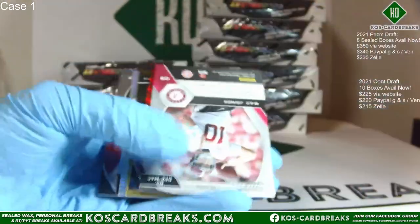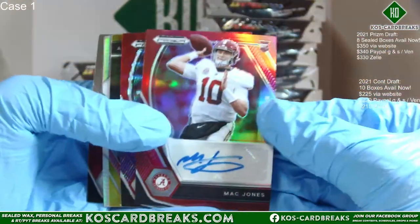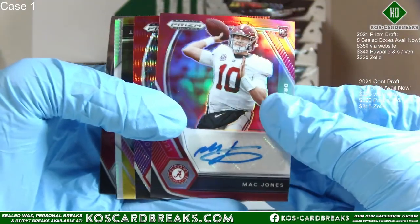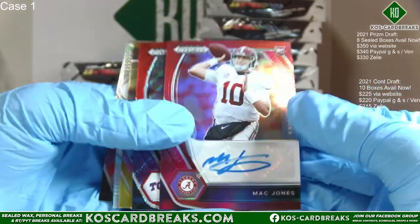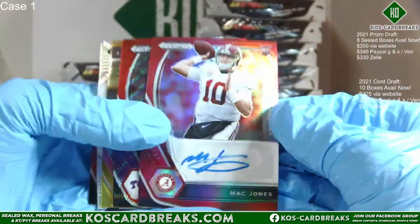Got a nice QB auto here. Number 69 of 199 for Mac Jones. Mac Jones. Who's got Mac Jones? Jeremy, there you go. Got you on board already. Color match to 69 of 199.